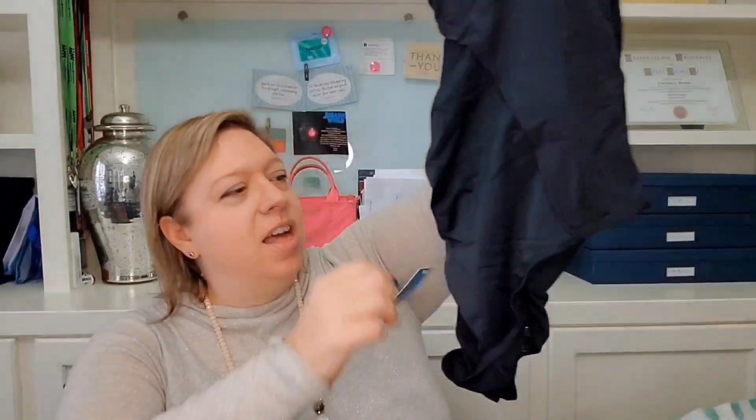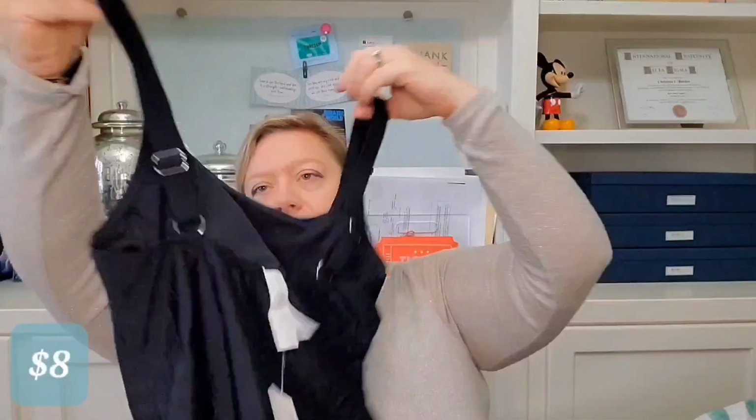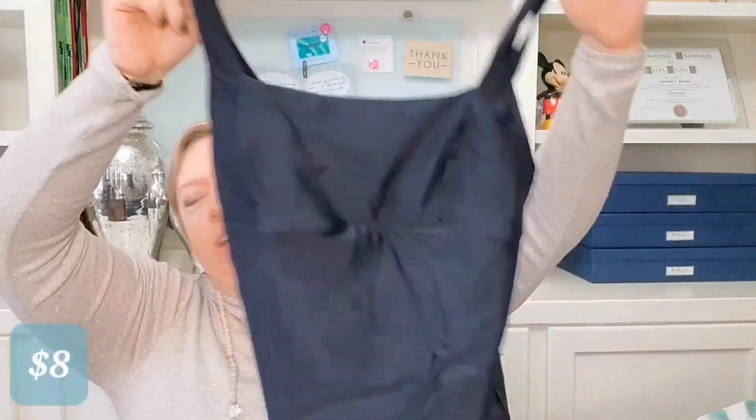All right, give y'all another pink. Okay, we've got so many goodies in here. I love this. Okay, looks like we got a swimsuit. Is it inside out? It's inside out. Hold on. We do have the liner, so that's good. It does have tags on it. It's a black one piece. I'm telling you everything I know as I'm figuring it out here. Very nice.